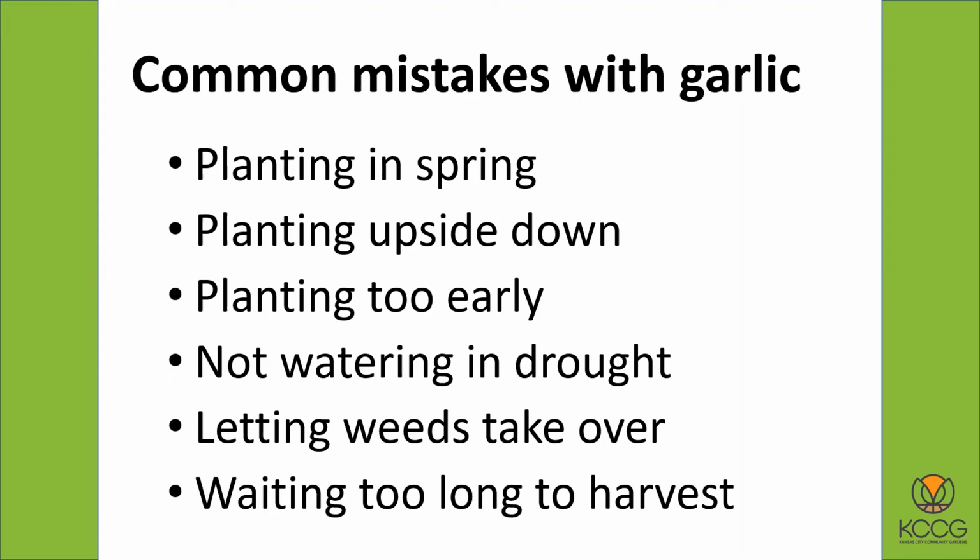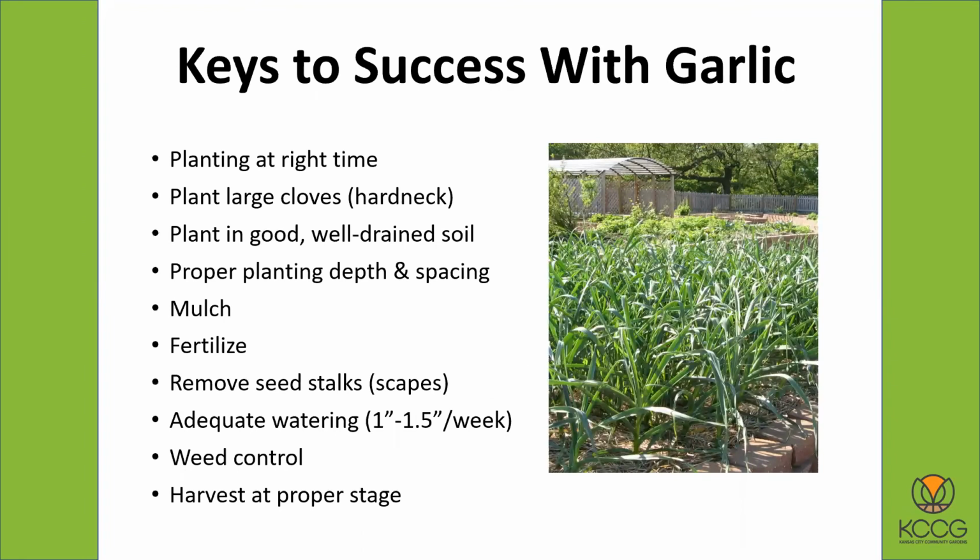So those are kind of the mistakes. So just the opposite will bring you success. If you plant at the right time, you plant the large cloves. I do recommend planting hardneck. You plant in a good, well-drained soil at the proper planting depth and spacing.